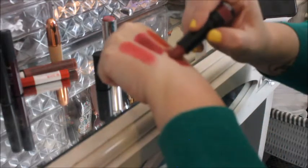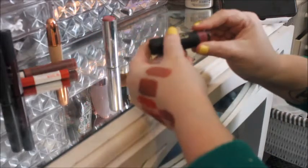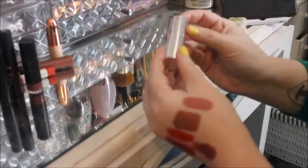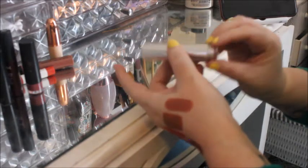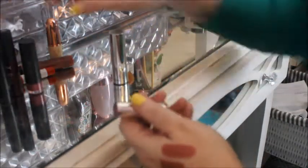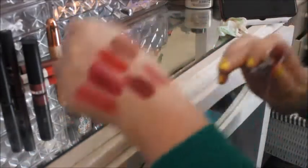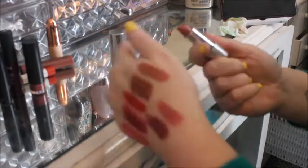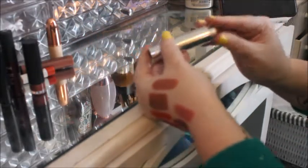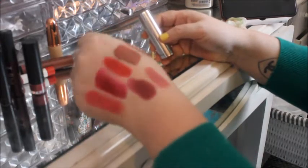Right, let's pop this one here. That's pretty as well. And then we've got the Primark Boudoir Pink, and that was the Primark Rosewood Mauve. Yeah, they're all nice. I probably won't wear them all. If anything, I probably won't wear the Primark ones, but I'll wear the rest. But yeah, that's what the lipsticks look like.